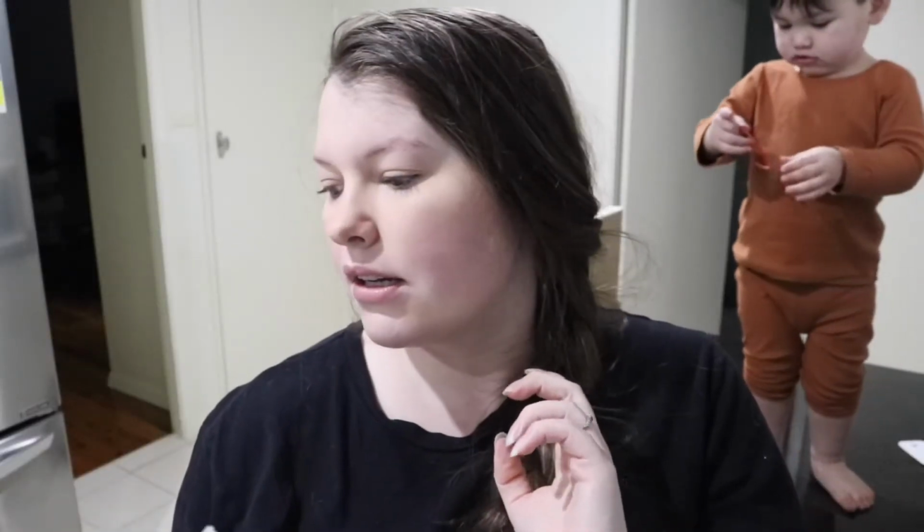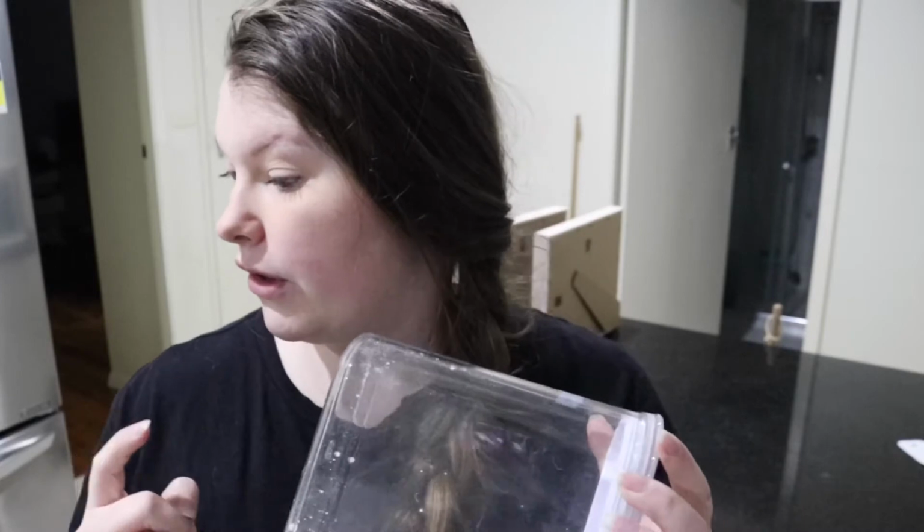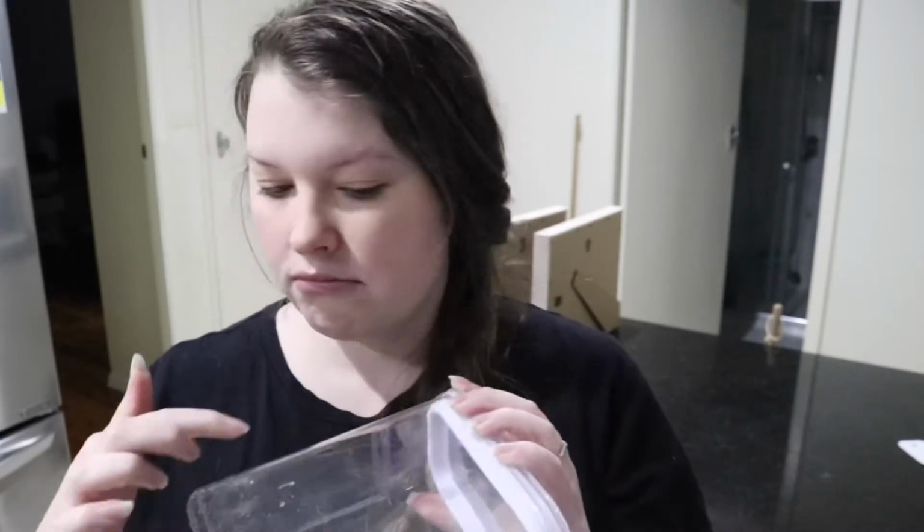So I couldn't find the bottom, this part, for the lid, the random lid that I have over there. I know it's here somewhere. I don't think it's in there, is it? This will do great for the... can't think. Dishwashing tablets.